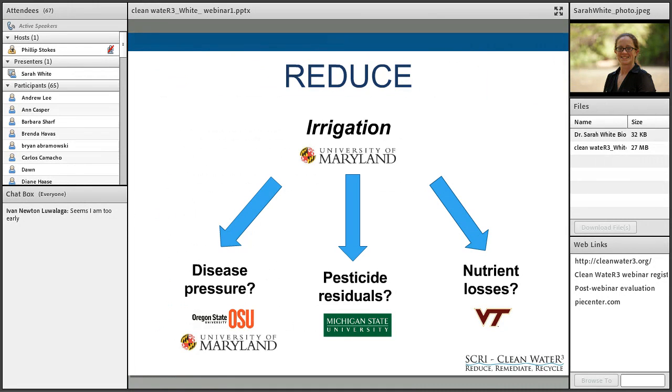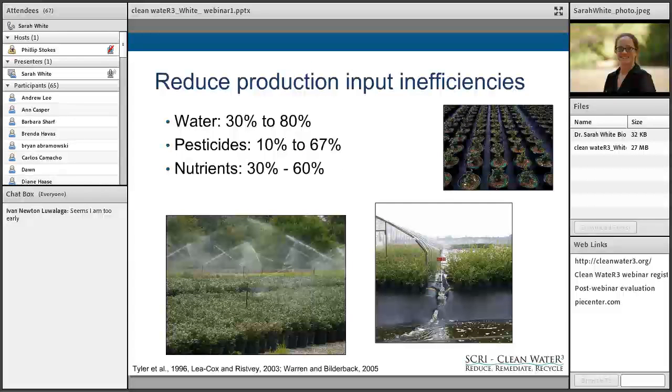But when we think about the reduce component, realistically that first parameter that comes to mind is irrigation. So if we can reduce irrigation or optimize irrigation on site, then that may in turn lead to reduced disease pressure, reduced pesticide residuals present, and reduced nutrient losses. And I'm going to give you some examples of each of these. So if we think about reducing production input inefficiencies, water is applied and 30 to 80% of it is actually used. To translate that, it means that 20 to 70% of the water applied by most operations is actually not used by the plant and runs off that production area.